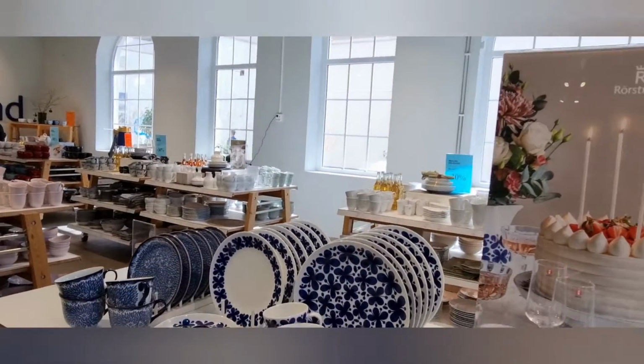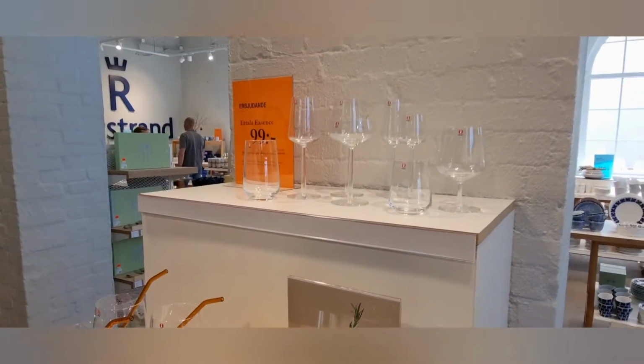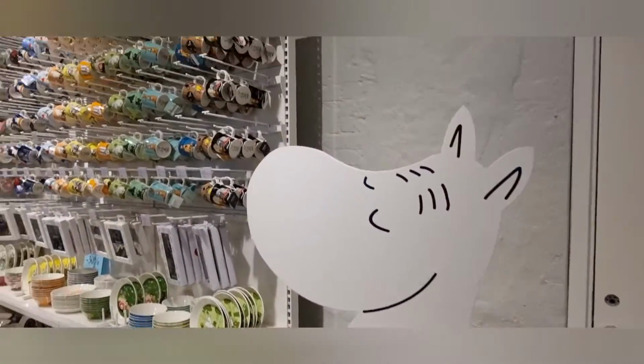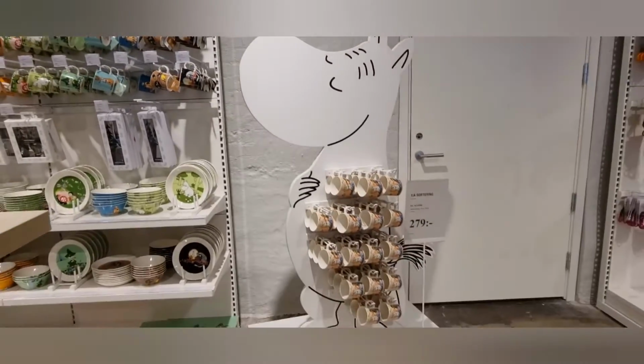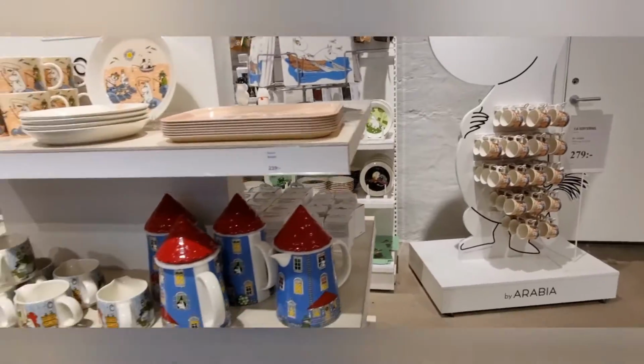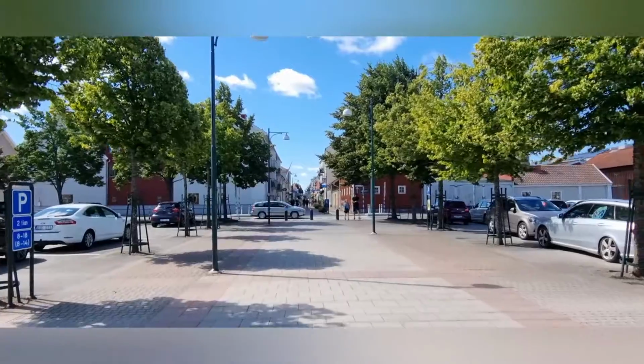Rörstrand is a really recognized company here in Sweden and all of north of Europe. Because of the owner Iittala from Finland, you can buy lots of things from Moomin. Moomin is a Finnish-Swedish troll, which is a very significant part of the literature history in Sweden and Finland.